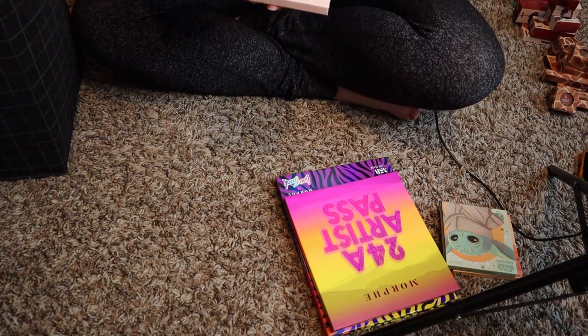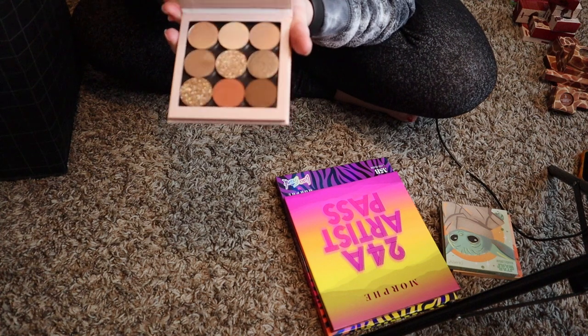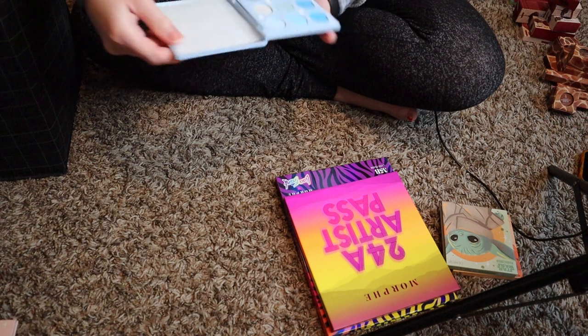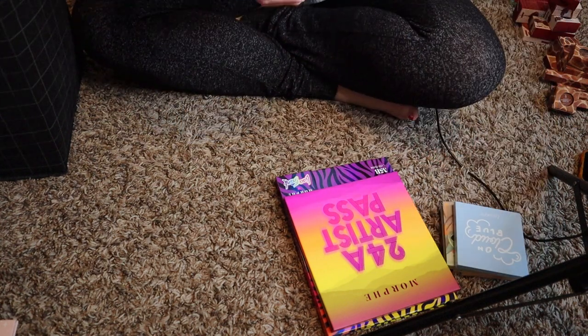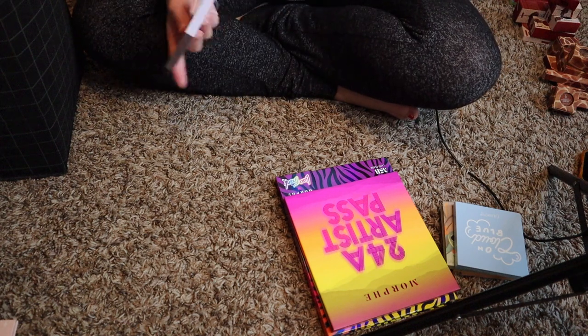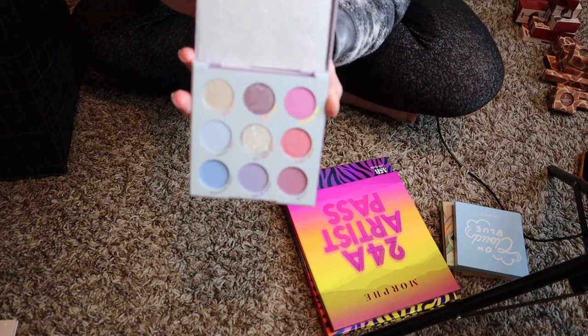What's this one? This is a ColourPop pre-made palette. Very warm and neutral. I'm going to put this in the maybe. This is the On Cloud Blue palette. Oh, look at how gorgeous that is. I'm keeping this one. And then this is In a Trance. See, another palette that I'm going to grab next that I know I'm going to probably get rid of.